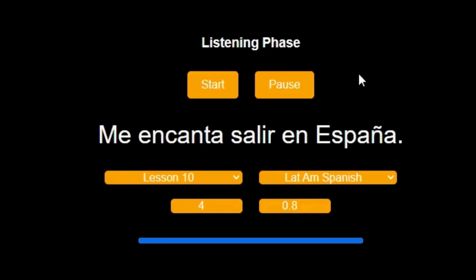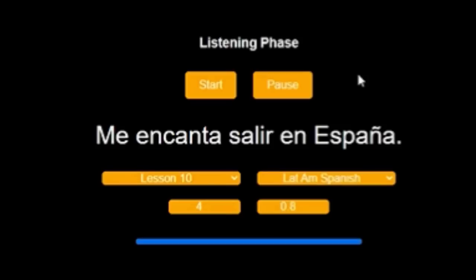Me encanta salir en España. And we'll just pause there so we can just pause it. Me encanta salir en España. And we've got 4 seconds or whenever we resume to come up with what that means in English. So this really will give a big boost to your ability to understand spoken Spanish. Once you set it up for the settings that suit you, then just press start and work your way through the exercises. And so let's get straight down to our learning now.